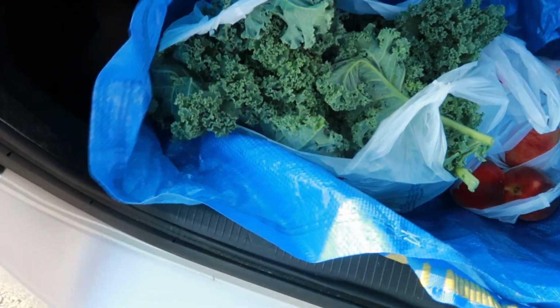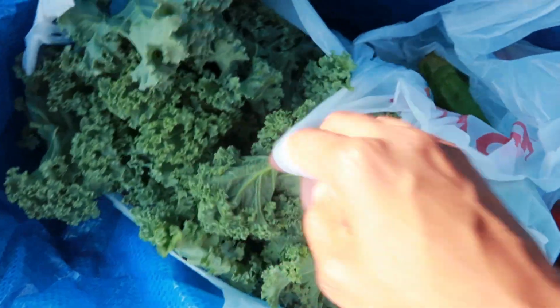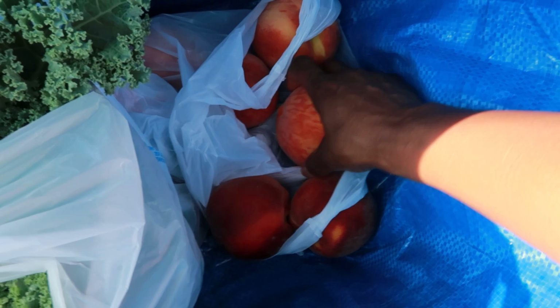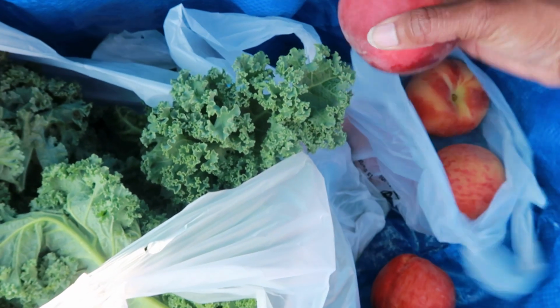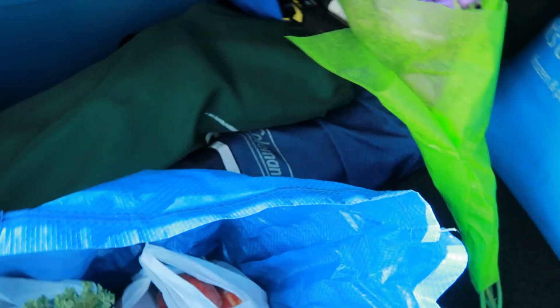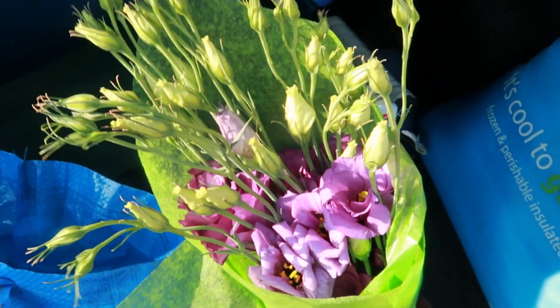So these are the things that I picked up from the farmer's market. I just got kale, and then a few of their zucchini, and some of the John Boy peaches. I think that's the name. I have to look back at the footage. But John Boy peaches. And 2 of the almond croissants. And then some of the flowers, some of the purple flowers. I got some of those.